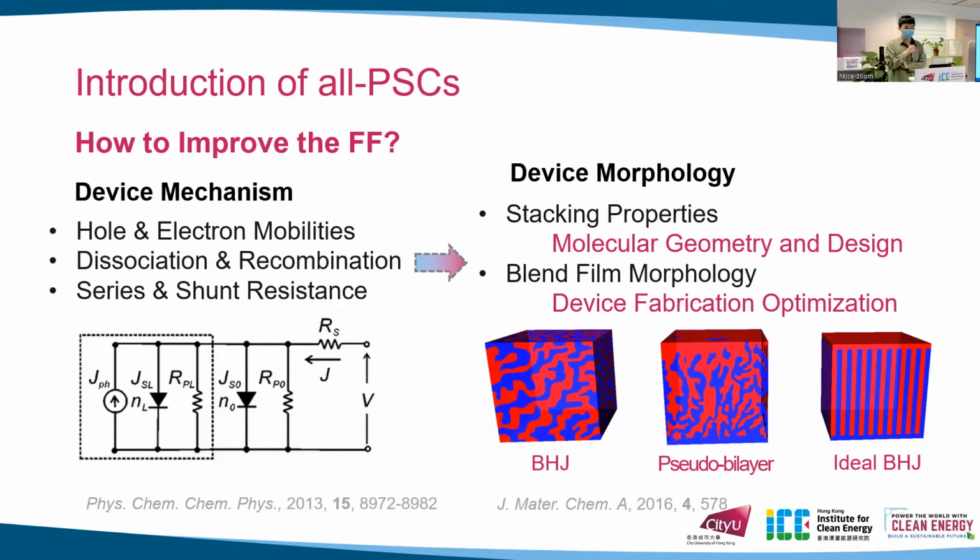For these 2 parts, we need to design great polymer donor and polymer acceptor materials, which could increase the stacking probabilities and improve the blend film morphologies. We could also use some device fabrication tricks to improve the blend film morphologies, such as the bulk heterojunction structure. It's an efficient structure we usually use in organic solar cells. However, it's not such an ideal structure because it increases the recombination constant, which we want to decrease for efficient polymer solar cells. So let's move to the next part.